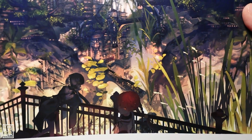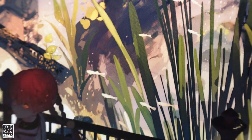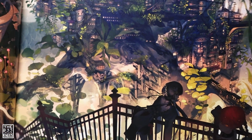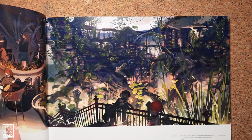Look at these little glowing minnows. I just love that. What a tiny little detail to think, I'm gonna put in glowing minnows. I love that about him. And there's that. I feel like that's supposed to be something, and I just can't see what it is. Maybe I'll figure it out one day, which is a real treat.